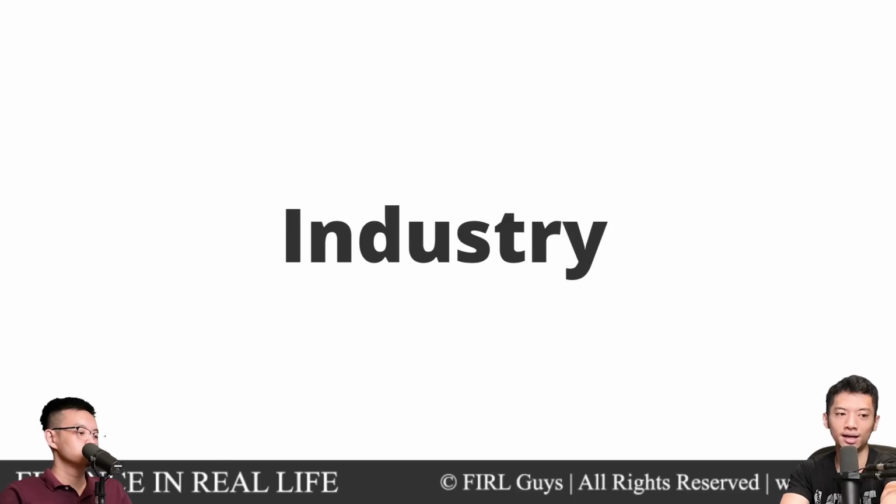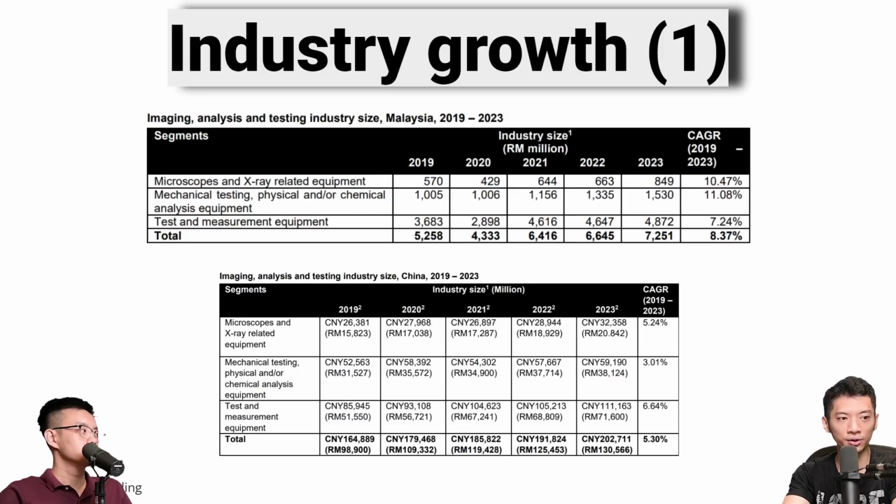Okay, industry, there's a few things that you can look at. They didn't forecast what's the growth in the future for 2023 to 2025. They just say the past number only. You can see that the average CAGR from 2019 to 2023 for Malaysia is about 8% CAGR, but this one is just past data only. It may not represent the future, but yeah, it's a pretty interesting data. You can see that it's growing at 8% every single year.